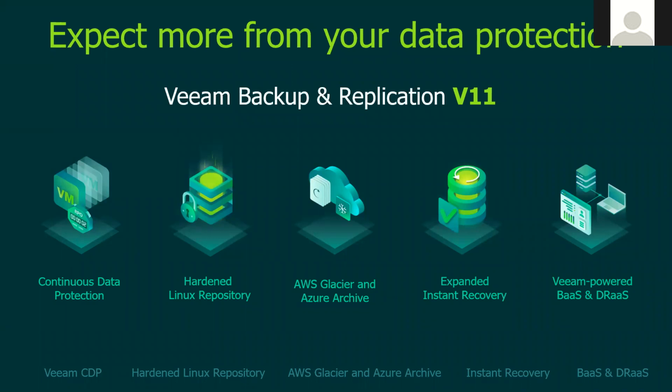We're going to talk a little bit more about Veeam CDP. We're going to talk about the Hardened Linux repository, a little bit more about archive storage adding to SOBR, expanded instant recovery functionality, and then a little bit about Veeam powered BaaS and DRaaS with the Service Provider Console. So we're going to dive a little deeper into each of these features.